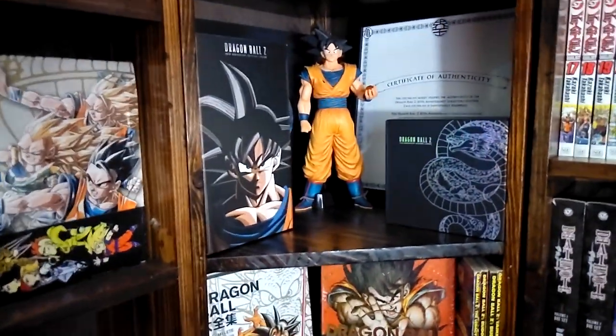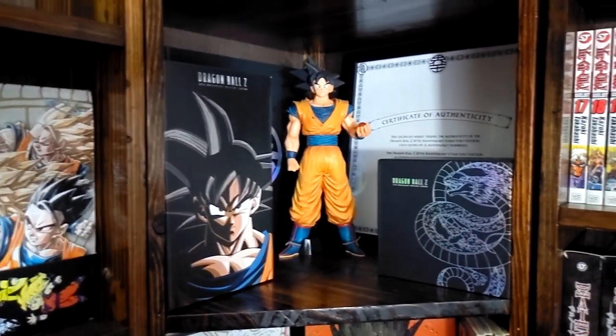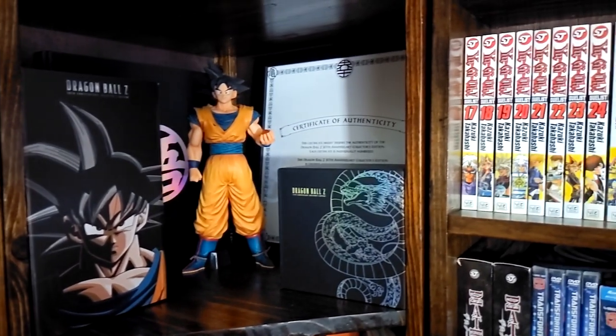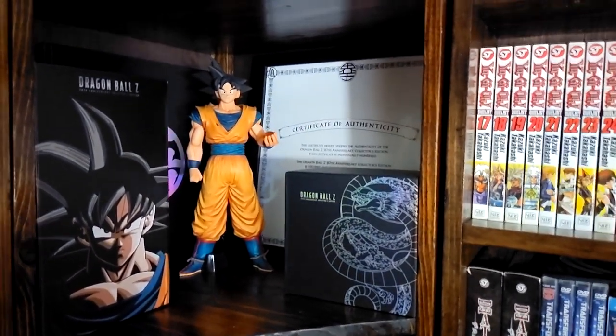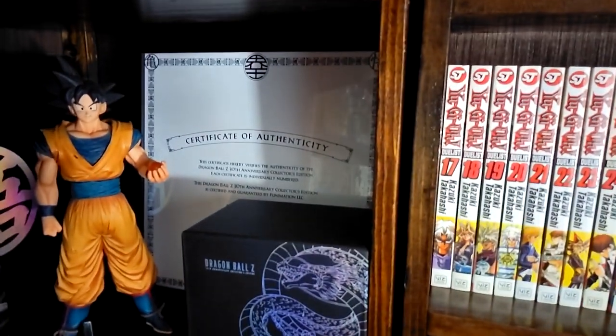Okay, before I get to the Dragon Ball and Dragon Ball Z games, I wanted to finish covering the media side. So here we have the 30th anniversary Dragon Ball Z Blu-rays. I got the figurine box, the figure, the Blu-rays there, the certificate of authenticity in a frame that I found, and then the art book behind there.